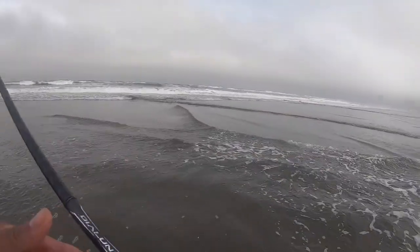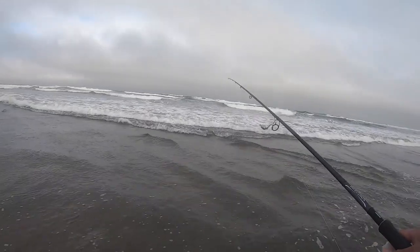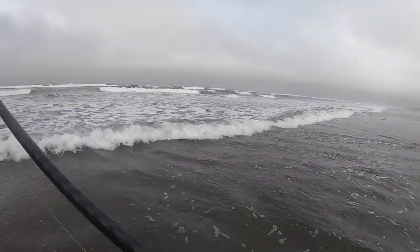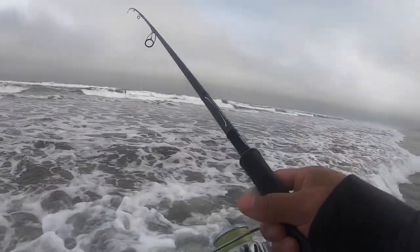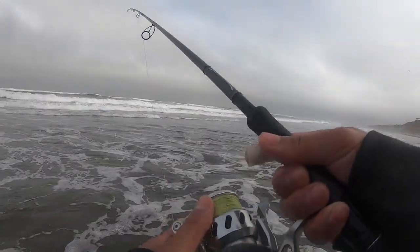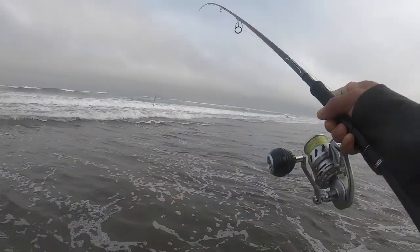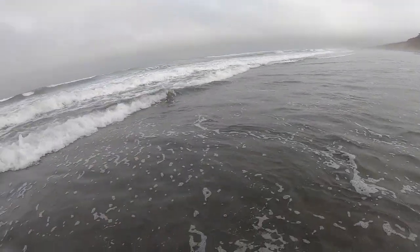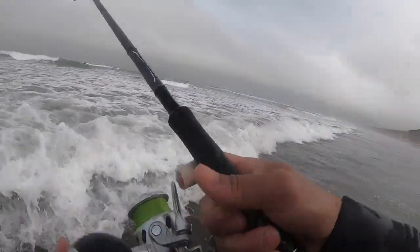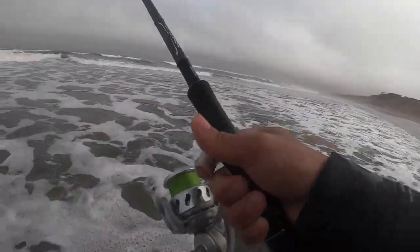Oh, okay, right here. Wow, right here, guys. Yes, this is actually a good spot right here, guys. See the sand, the break's right here. The break is just right here, guys. This is it. This is what we're looking for, guys. Yeah, let's cast it over here. Let's go, fishy. It's a good spot right here.